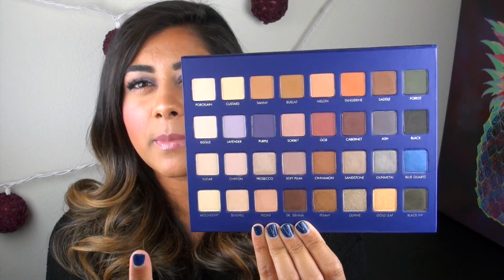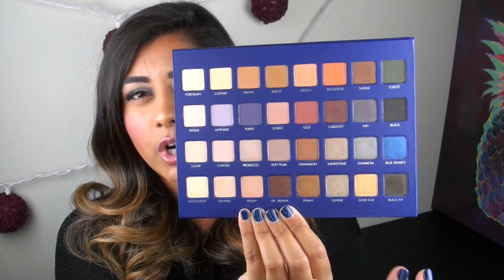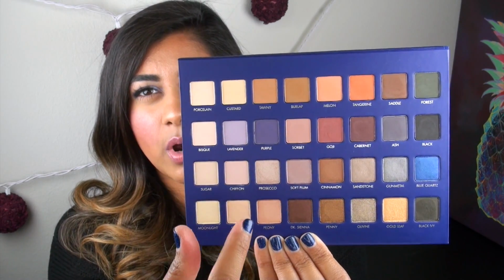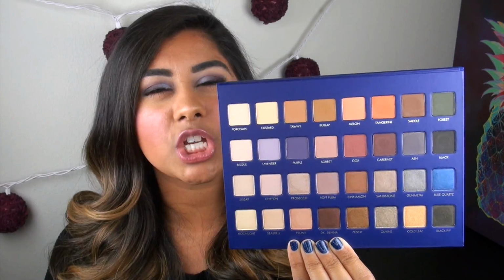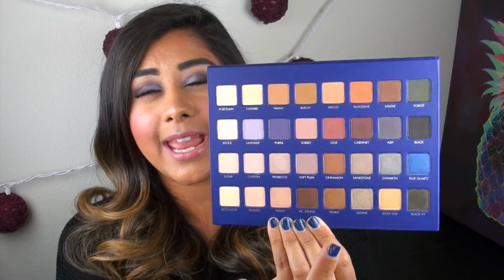Now in this new Mega Pro 2, I definitely like that there are more darker and more mid-tone colors. Only these two rows here seem to be very, very light, but everything else seems to be a good transition color or a good darkening up color. You have a lot of nice variety of lid shades without feeling like you have 18 highlight colors.